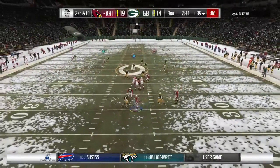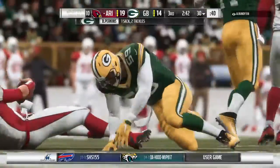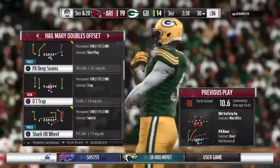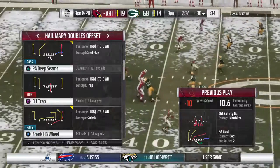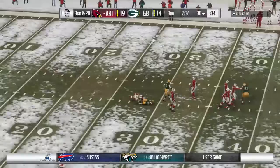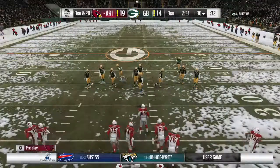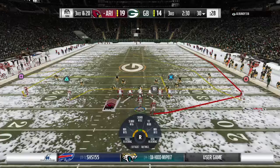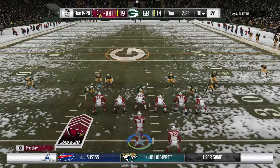Rosen again on 2nd and 10. And the Packers give him nowhere to go, and they bring him down. The amount of sacks that they've absorbed in this game is absolutely extraordinary. Let's just face it. This offensive line, flat out, cannot handle this pass rush. It's been demonstrated time and time again. The Cardinals on 3rd down. They've hit 2 for 4 thus far. This will be 3rd and forever.